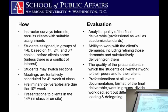They are presenting their final work either in the classroom or directly on site with the client. On the right-hand side I have a couple of points on how I evaluate them. Analytic quality is a big piece, as is the ability to work with the clients and to craft the demand down. Sometimes the client's demands are way too big, so you have to help the students craft a statement of work that fits within the context of this course. Many of them are in their last semester, so they have to be realistic about how much time they can put in.